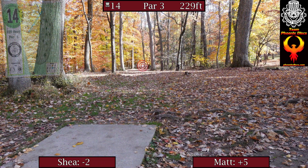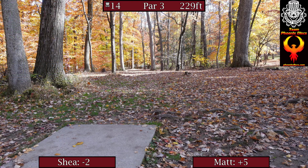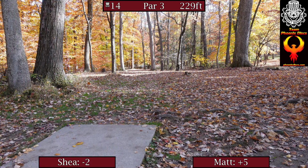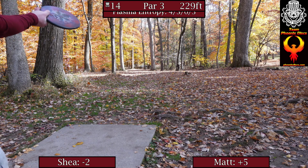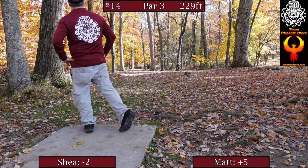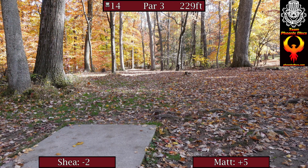Alrighty, hole 14, 230 or 229 downhill. There we go. Easy feed up Envy just so I know it doesn't go in that OB creek on the left. I like the shape of that right there. Changing up, forehand Entropy. Hopefully get a little flex out of this boy. Oh, too much flex. Hit something. On the edge. Hit a tree or something. Murder that one.